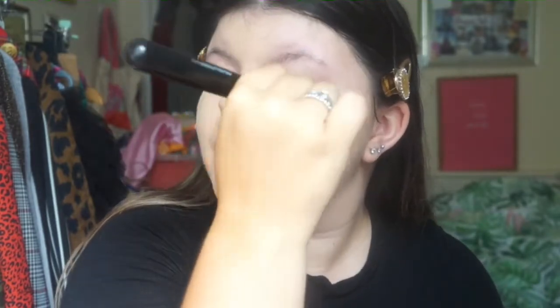Because I know beauty blenders and all that were a big trend. Just because it's a trend doesn't mean you have to do it. If you've got something you like, just carry on doing it.